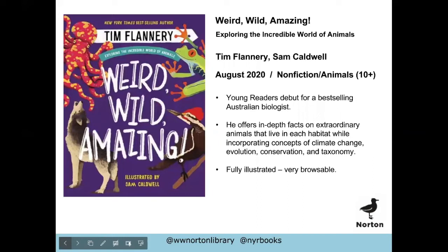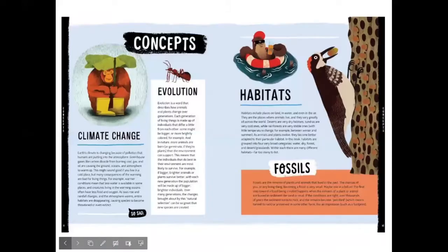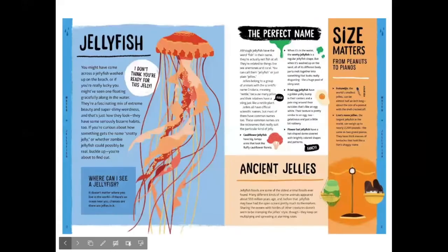Weird, Wild, Amazing is the first children's book by the Australian biologist Tim Flannery. He offers in-depth and often bizarre facts on animals that live in each habitat, while incorporating concepts of climate change, evolution, conservation, and taxonomy. Did you know that lions once roamed North America? Or ever wondered how the sloth got its name? Have you ever heard a piranha bark?